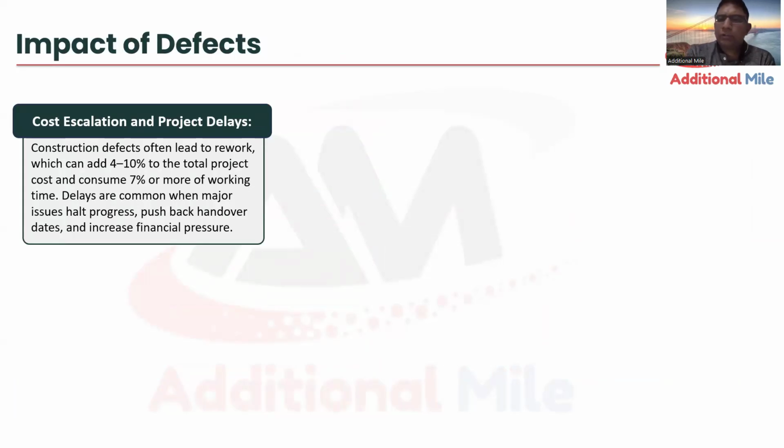Now we understood the root cause or common causes of defects. Let us see how these defects impact our projects. One, obviously, cost and time. See, quality, cost, and time are like a triangle. Never meet all three together. Either two will be left behind. If you focus on quality, cost and time will be left behind. If you focus on cost, time and quality will get affected. And then if you focus on time, and same way, if you focus on these two, one will be left.